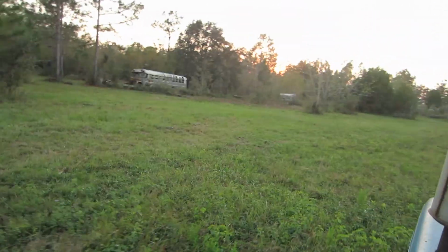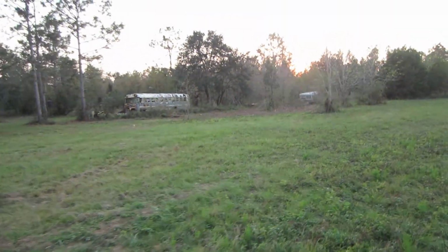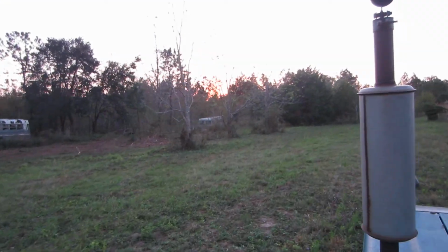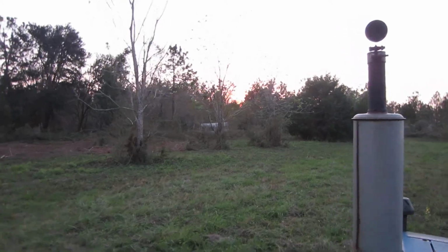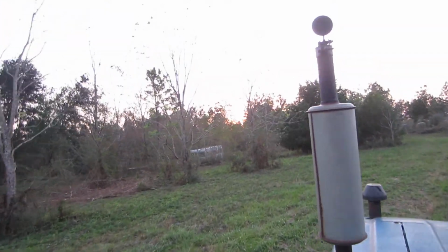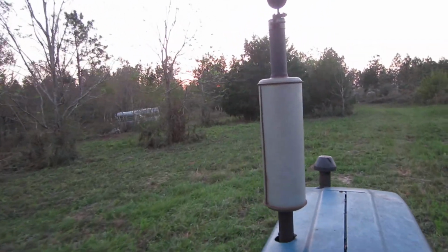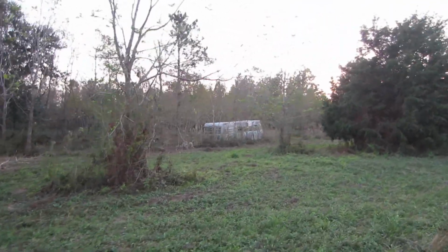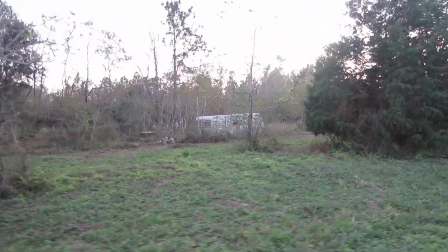There's the school bus we went by. There's an old camper just rotting out down by the lake. At one time somebody might have enjoyed themselves in that old camper right by the lake. There's an old boat that's no good, rotting out.